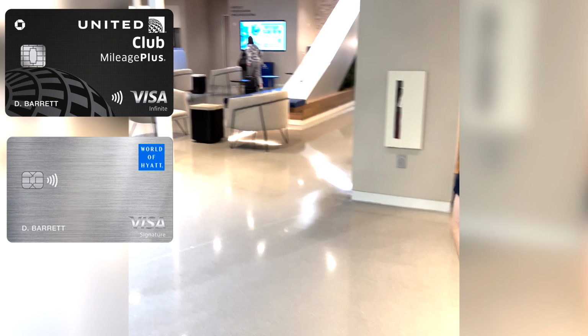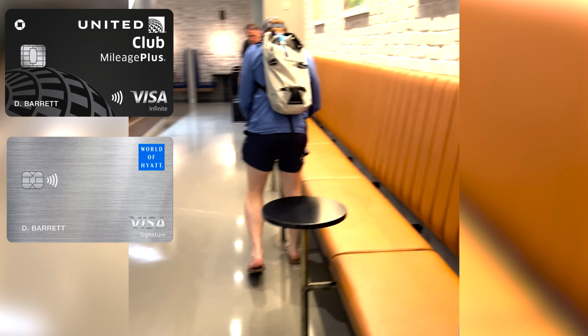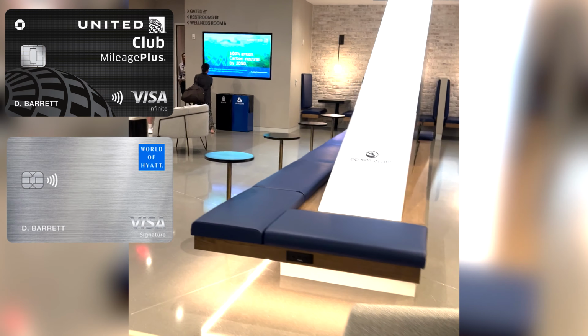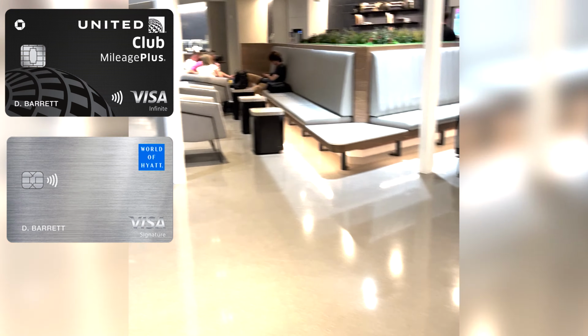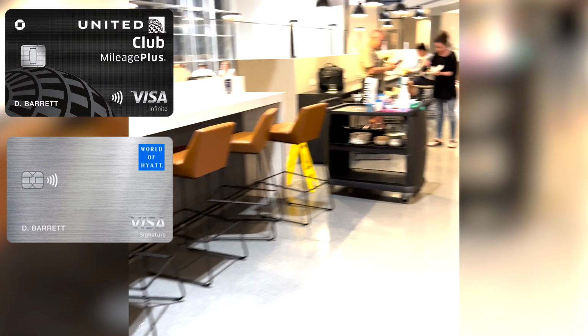And we got to stay in some United lounges. We used the Priority Pass lounge in San Juan on our way to St. Thomas. I thought that was good. So we didn't even have to pay for breakfast that day. The breakfast was pretty good from the Priority Pass lounge. So we did a good job.